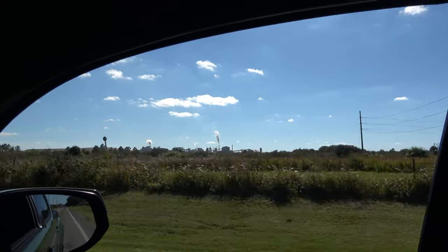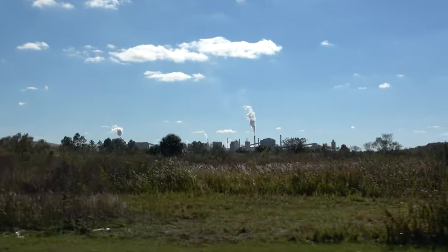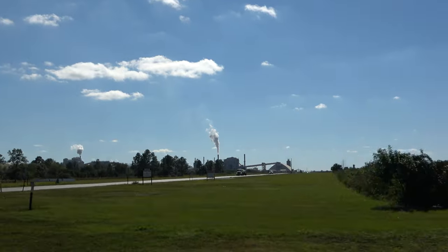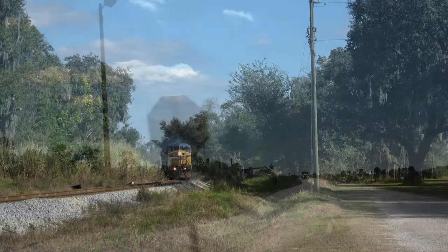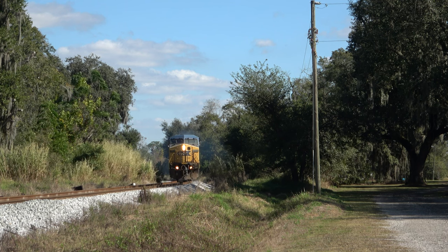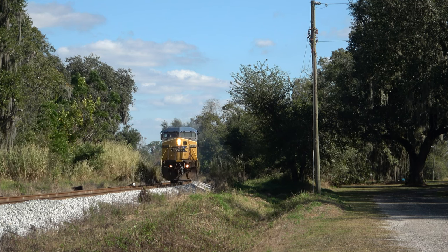The set of light engines was heading for Mosaic's New Wales facility south of Mulberry, one of the largest phosphate processing plants in the world. We happened upon the GEs again, just south of Mulberry, doing no less than their 40-mile-an-hour track speed.